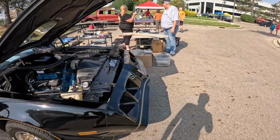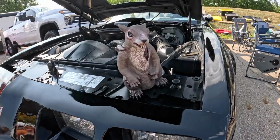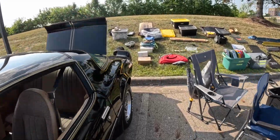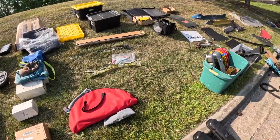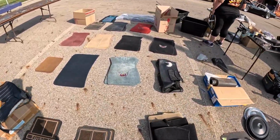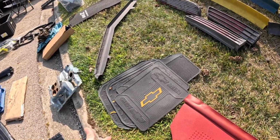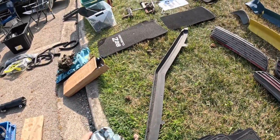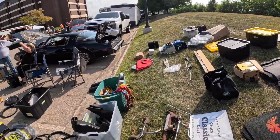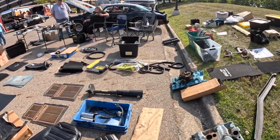Now let's check out the parts they got for sale over here. And you might need some parts right here because this squirrel looks like he's been chewing on some of the wiring. So probably need a new wiring harness. Got valve covers, we've got some OEM equipment stuff, some floor mats over here. And if you have a Camaro along with your Firebird, they do have some Chevy stuff at this vendor or swap meet person here. Camaro Z28. So a few F-body Camaro parts here alongside the Firebird parts.